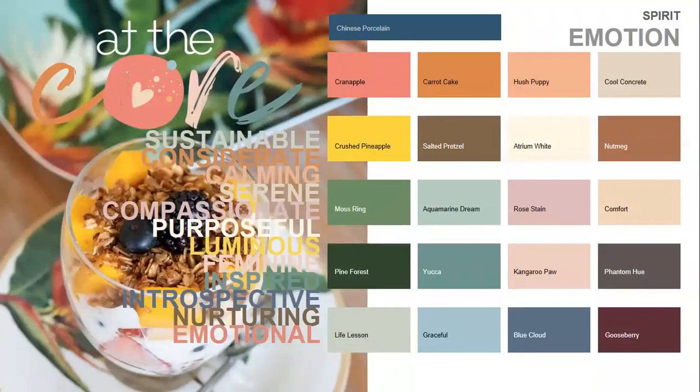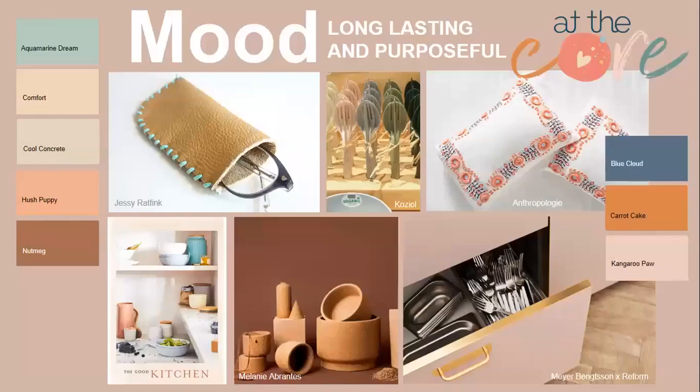Introspective has been a big word, looking inwards to what can we do to make ourselves better, or to make our home better, how can we help our community or help the planet or beyond that. So it's looking inward for solutions, but these are also very nurturing colors as well. The mood for this is that purpose and long lasting. We've been in a disposable society for quite some time, and it's nice to see the movement around that and finding things that have substance and have longevity to them.